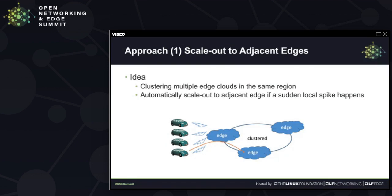The first approach is the idea of assembling clusters of nearby edge sites in the same region. For example, if the number of vehicles increases and a particular edge site is suddenly overloaded, it will first scale out in response to the load within the edge site. However, if the edge site runs out of resources and cannot scale out anymore, it can continue to temporarily scale out to the servers at nearby edge sites to prevent service outages. This is the idea.